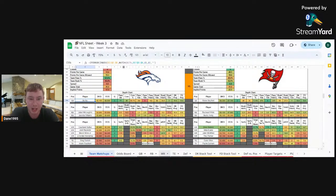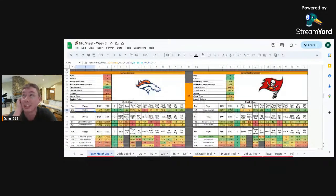Mike says, "Let's go Bucks." I mean, I definitely see them winning here. I mean, they are favored by 6, but wouldn't even hate the bet to cover that for sure.